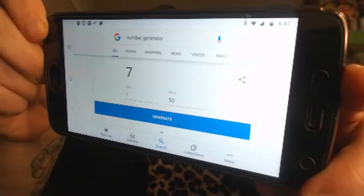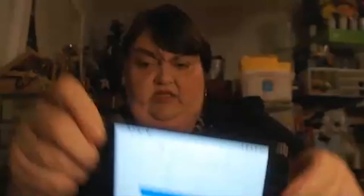Okay, I'm fixing to hit the stop button, okay, guys? So here's what you've got to do if you got your number in. I am going 1 to 50, generate, and this is the number. It generated a number 7, 1 to 50. You can see, hold on, there we go. I have to get it turned just right. It's a number 7. Let's go see who is closest to number 7.